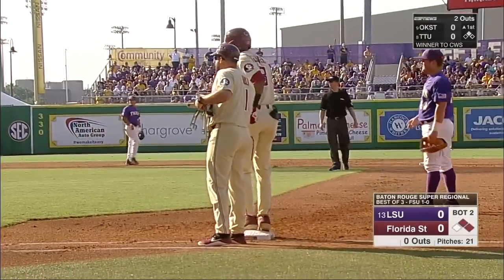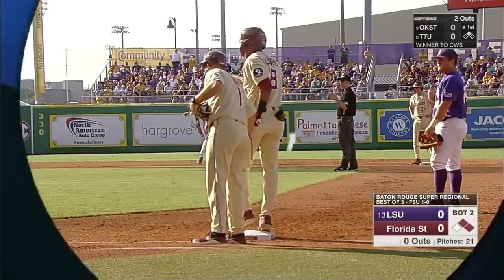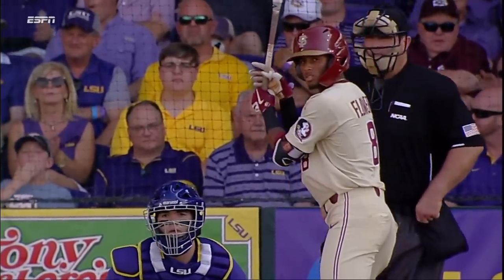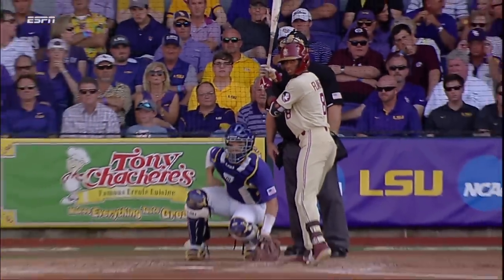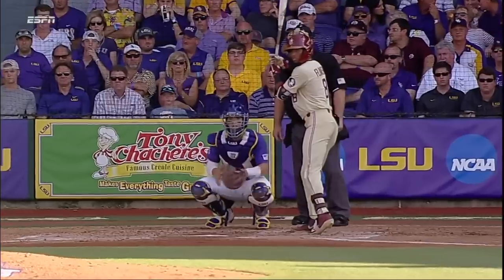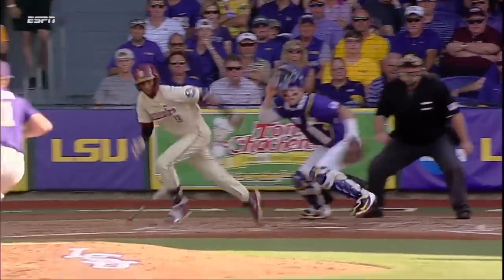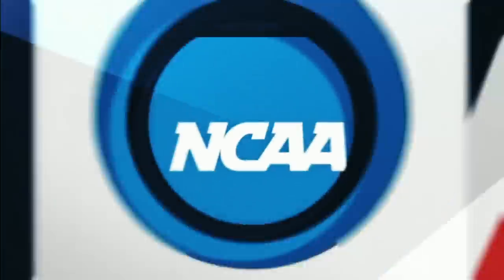One thing that Florida State does well, and they've done it for years, Mike Martin has a sign from the dugout. He'll yell, yes, yes, yes, but watch his eyes. Looks over at third base. He peeks over. He sees he has an opportunity. Never moves ahead. Just the eyes. Now he lays it down and points that bat head right at the second baseman. The way Coach Martin has always taught that.